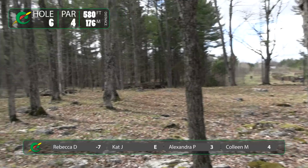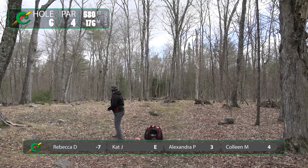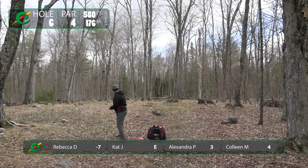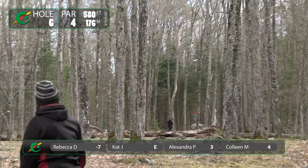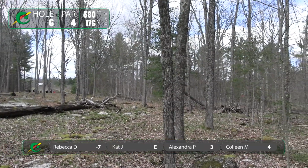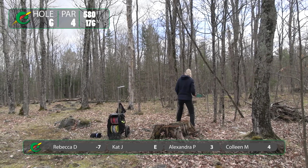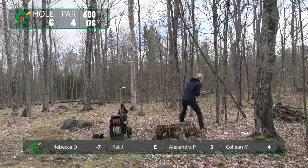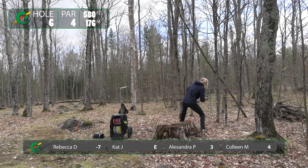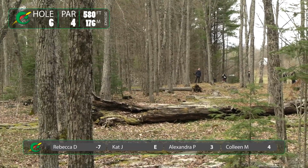And Alex going a little bit wide, but she gets a kick towards the fairway. So hopefully she won't be too obstructed on her next shot. And as we watch the FPO ladies move up towards the basket here, fun fact for hole 6, this hole is called Erratic, which is a boulder dropped by glaciers, and the basket is set in a huge granite boulder carried here by glaciers from far north.